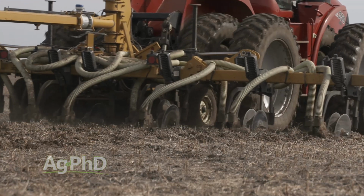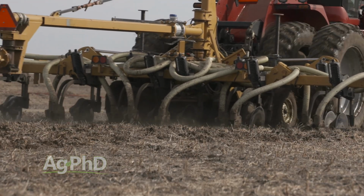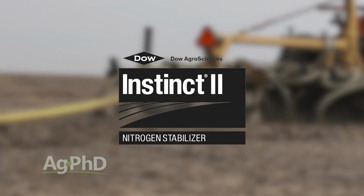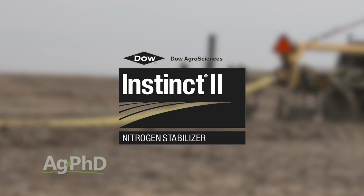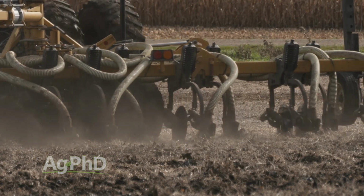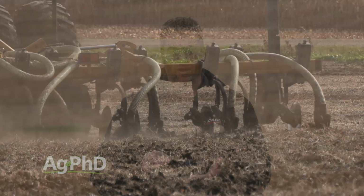So for example, let's say that you're putting out manure, as we do each fall on our farm. With the manure, Instinct 2 is a great fit. You've got a product that's going to keep that nitrogen in a good form, the ammonia form, longer. And that ammonia form is the important one here because it's a positively charged nutrient.